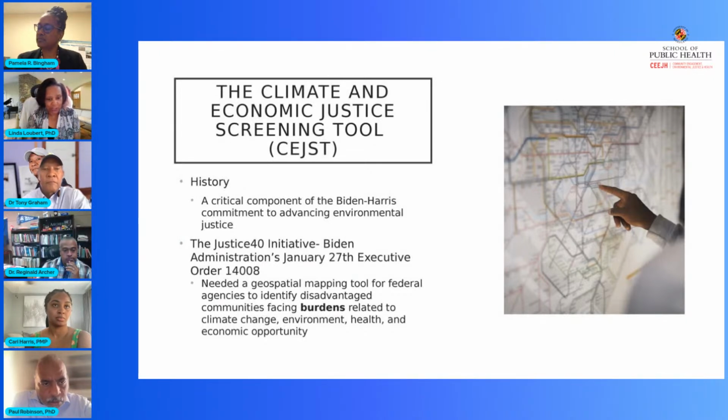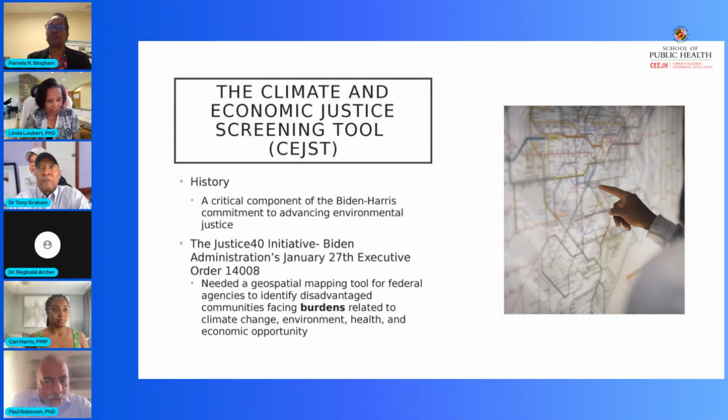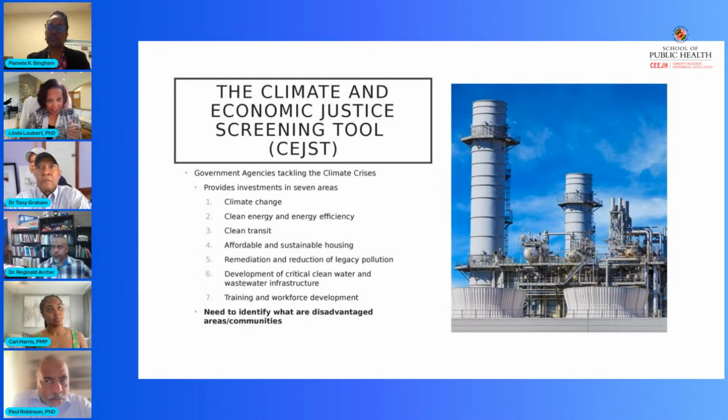The deal was that there was a need to have a geospatial component, a mapping tool, so that the federal agencies making sure environmental things were being taken care of from their aspect could have something to identify disadvantaged communities that were facing burdens related to climate change, environment, health, and economic opportunities.